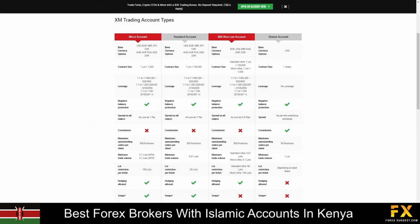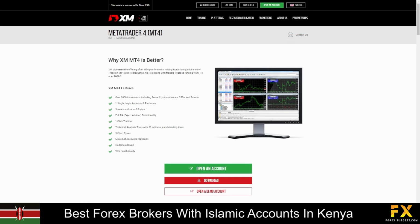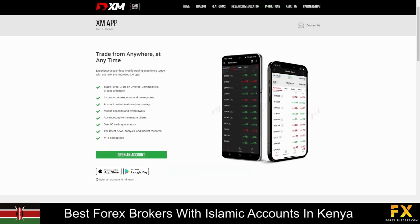XM provides 4 trading account types, which are featured on Standard, XM Ultra Low, Micro, a shares account, demo accounts, and swap-free accounts. All accounts have negative balance protection, lower spreads, lower minimum deposits, and more. Featured platforms are available on MetaTrader 4, MetaTrader 5, and XM's proprietary mobile trading application, which are supported on Windows, iOS, and Android operating systems.